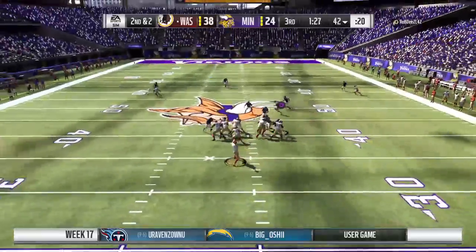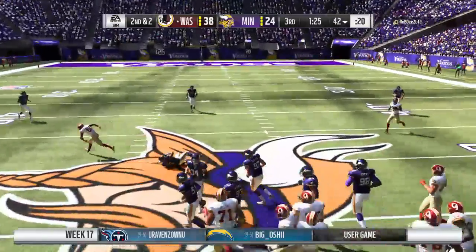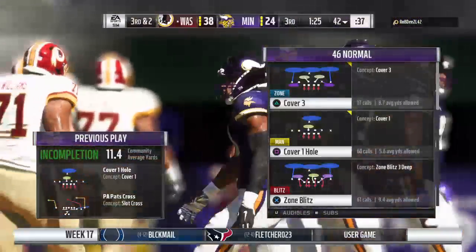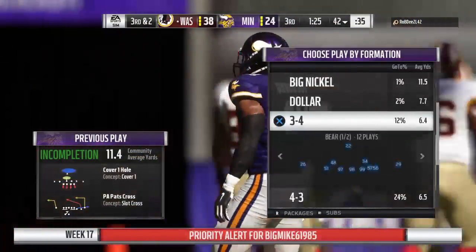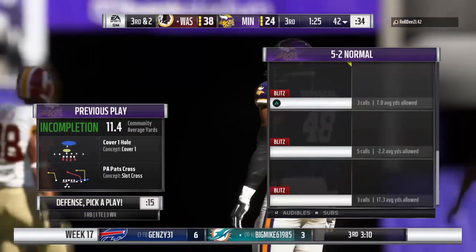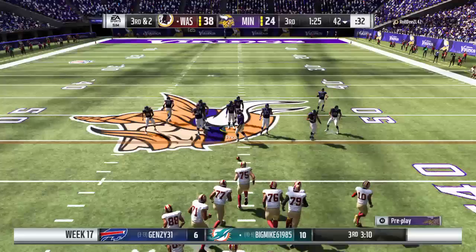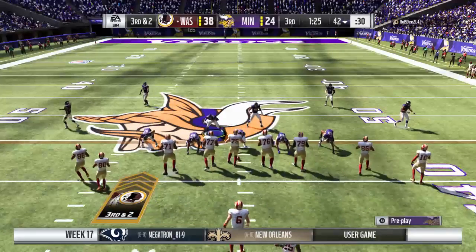Off the play fake, he'll look to throw. And he almost had it defensively. Could have been a game changer there in this second half. Instead, it's third down. You're down 2 touchdowns. You just know defensively you absolutely have to come up with a big play. That nearly was one right there.